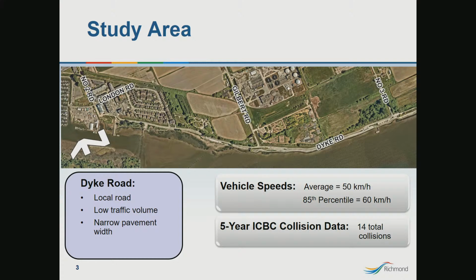A recap of the traffic assessment that was conducted for Dyke Road. We identified Dyke Road as a local road. It has low volume and a narrow pavement width. As I mentioned, the traffic assessment based on speed and collision data did not warrant any changes on this road, but through our engagement, that was the opinion of the community.